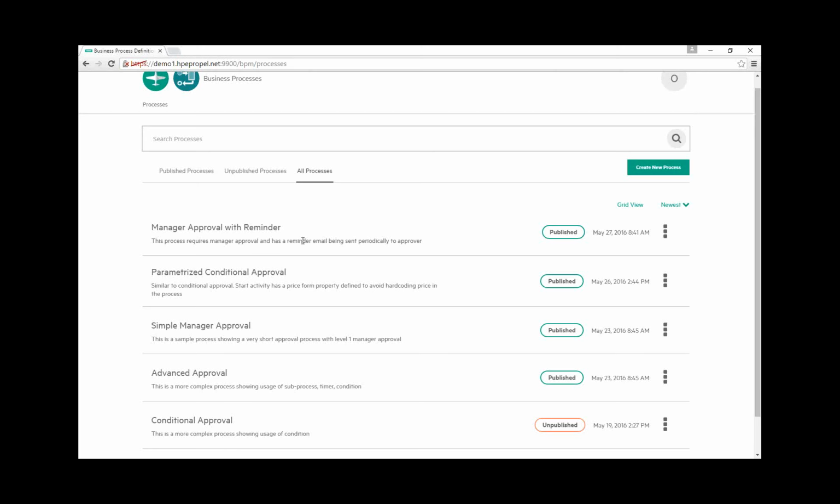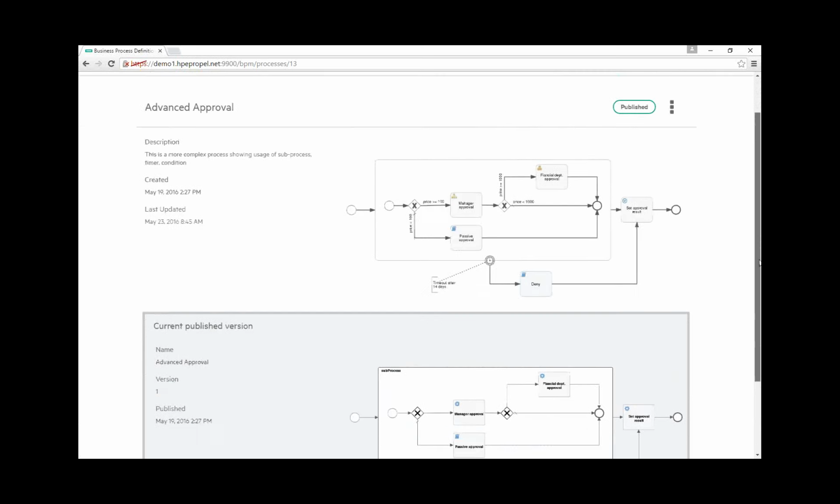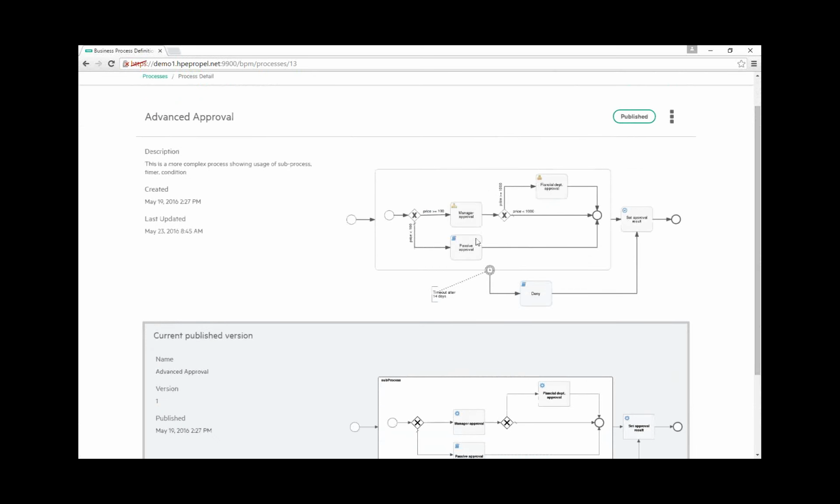So there's a handful of basic ones. I'll show you this advanced approval one, which is interesting here. First of all, we get a little preview of what the actual process looks like. We can see here that this is a price-based approval based on $100 for the price. If it's less than $100, we do a passive approval and send it off to get approved. What you see here is an escalating price approval process. Again, we've drawn this very simply, and I'll show you the editor here in just a moment.